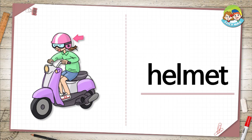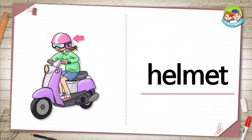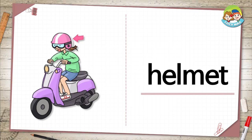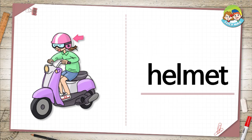Helmet. This is something you put on your head. The arrow is pointing to the girl's helmet. It keeps your head safe if you fall and hit your head. What color is it?